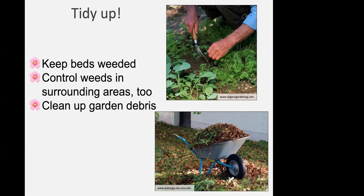So do your weeding and also clean up garden debris. So in the fall or spring, make sure that you're removing all of that plant material. For a lot of our vegetable garden pests, I would recommend doing that in the fall. You don't want those things to overwinter.